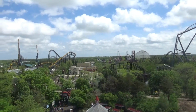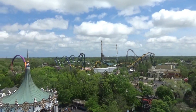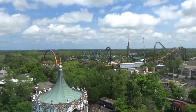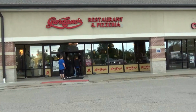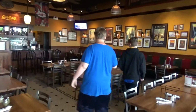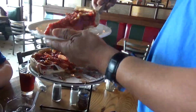And last but not least, it wouldn't be a visit to Six Flags Great America without a ride on Skytrek. This is the park's observation ride, and you get a great bird's eye view of the park from 330 feet over the park. If you have more time and you want to try an authentic taste of Chicago, we recommend that you try Giordano's Deep Dish Pizza. For a family of 4 or 5, you can feed them for about $50 and won't break your wallet.